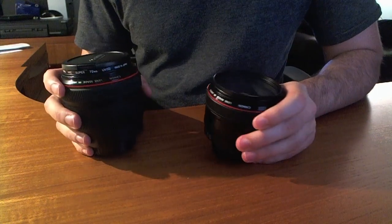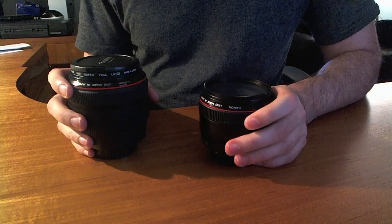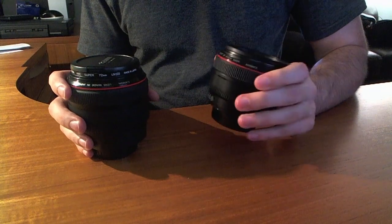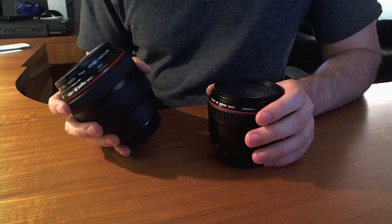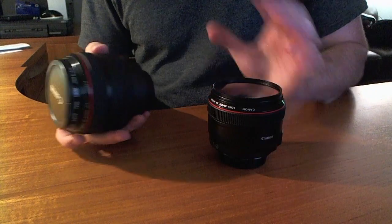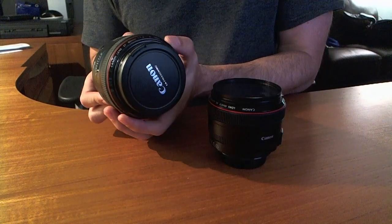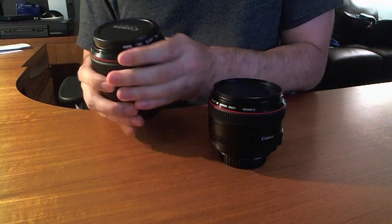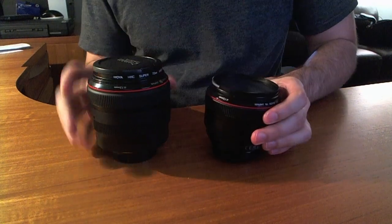I like both lenses. I've not had any problems with either. They focus about the same speed. The 50 may be a hair faster than the 85. It's debatable. I kind of flip flop on that opinion in some of my videos. The 85 has electronic focus, so it has to be in the camera and turned on for it to focus, and I don't like this style as much versus the traditional manual focusing method on the 50.